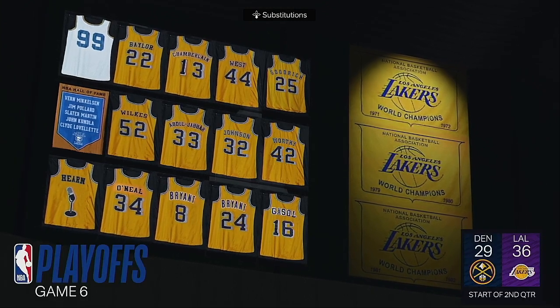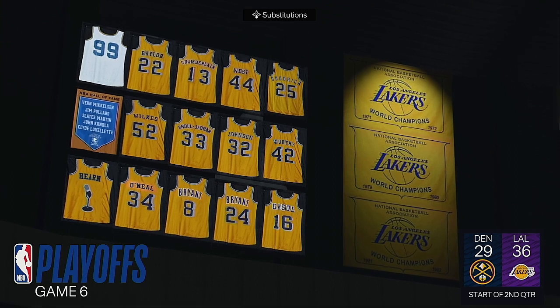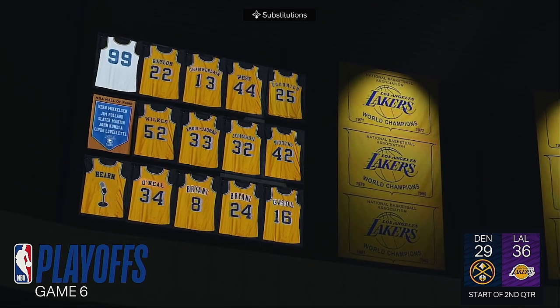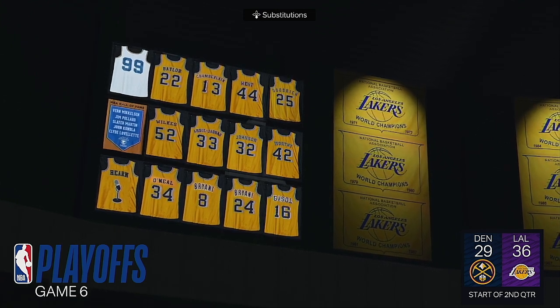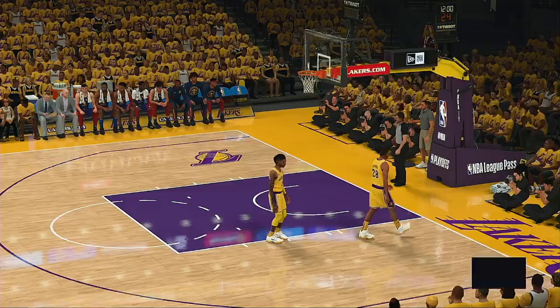And welcome back to 2K Sports, everybody. This game 6 getting started. Taking a look at the Lakers' performance here, guys. What are your thoughts? Simply put, they look totally fearless on the defensive end. Yeah, they're putting pressure on all the ball handlers, getting into the passing lanes and showing great anticipation.